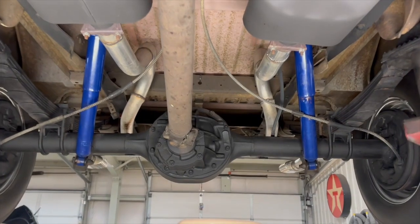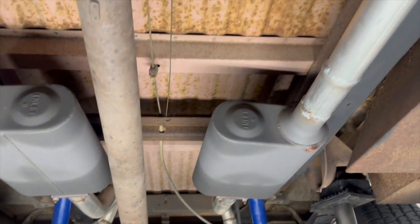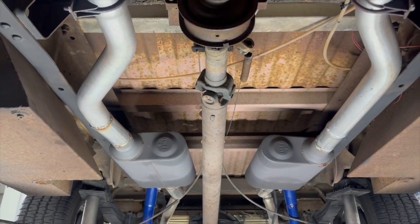Looks like the shocks are all new. And it looks like that exhaust is fairly new too. I mean, all the pipes look like they're pretty new. Anyway, neat truck.